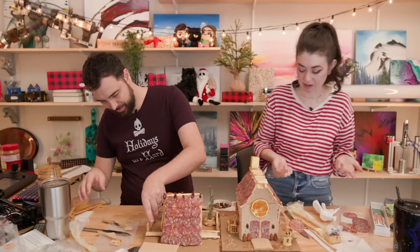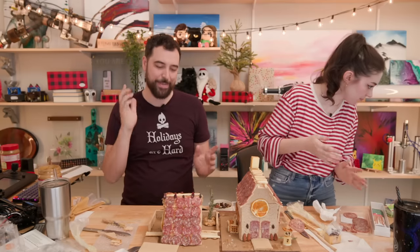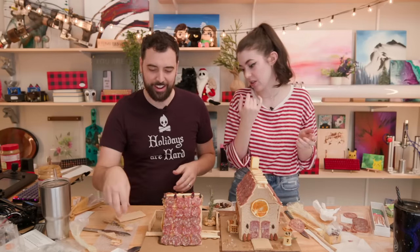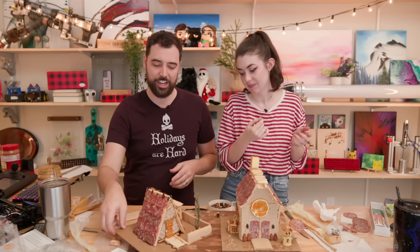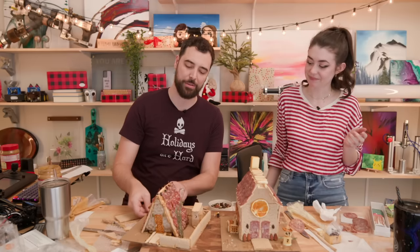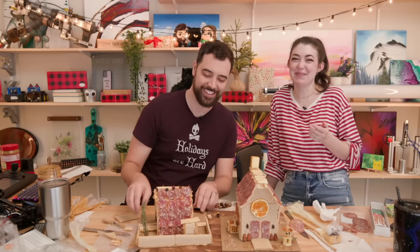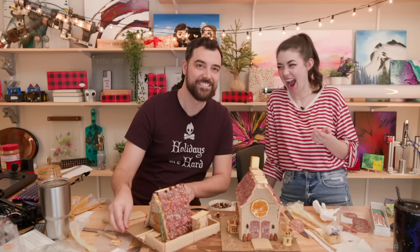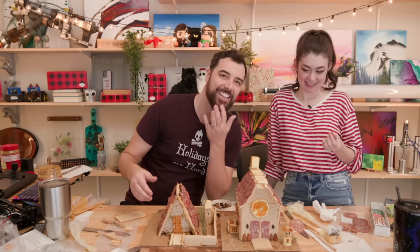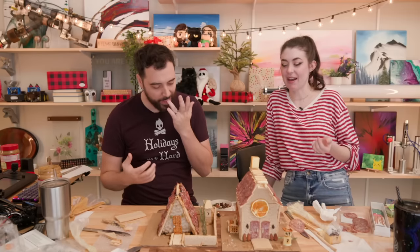Oh, maybe a well. A mailbox? Look. Oh, your fence is real cute. Oh, guys, look at how cute. It really makes it look more finished. The scratching on all the crumbs is so loud. Are you guys hearing that? It makes it look like a finished platform. You know what I mean?